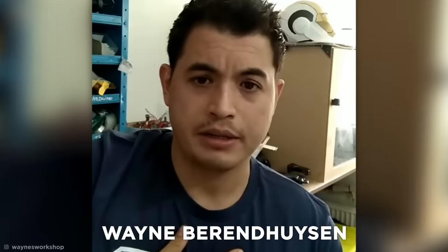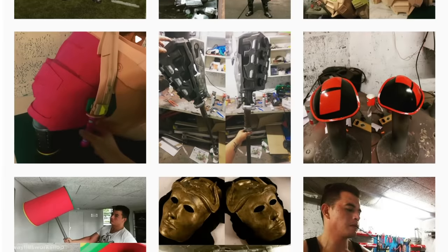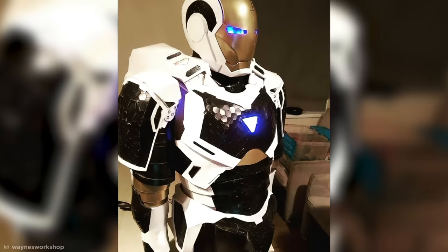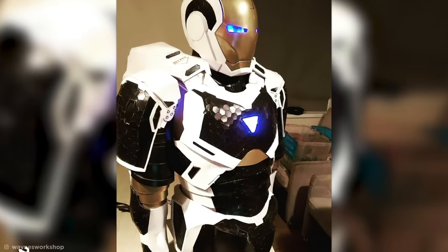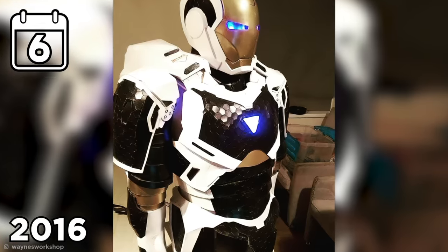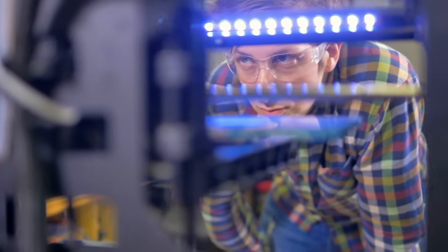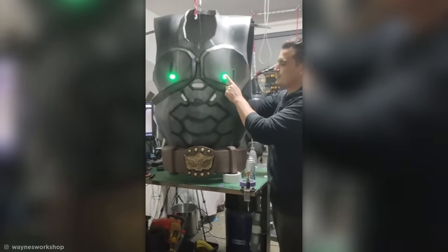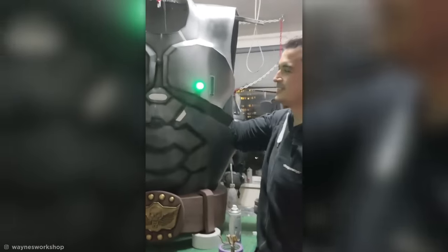Wayne Berendison of Wayne's Workshop found a new hobby in cosplay and prop making back in 2015, and created this mega Iron Man cosplay in 2016 after 6 months of dedicated craftsmanship. Wayne has a background in electronics, so quickly found his niche in the world of cosplay as the go-to guy for electrical gizmos inspired by sci-fi and comic series.